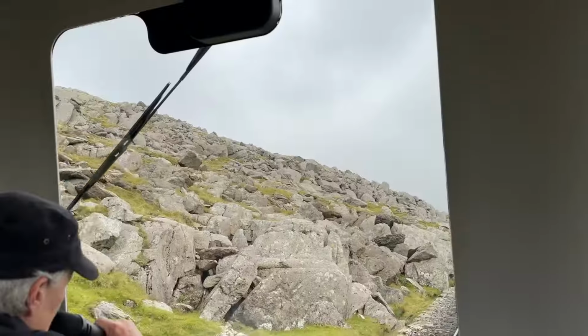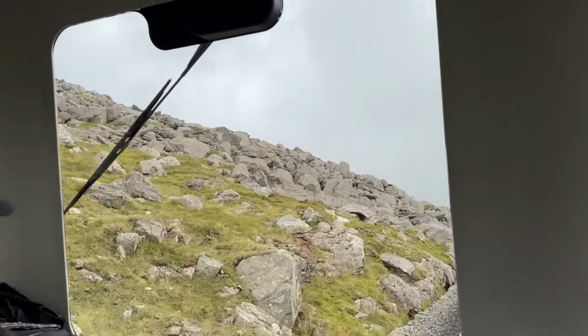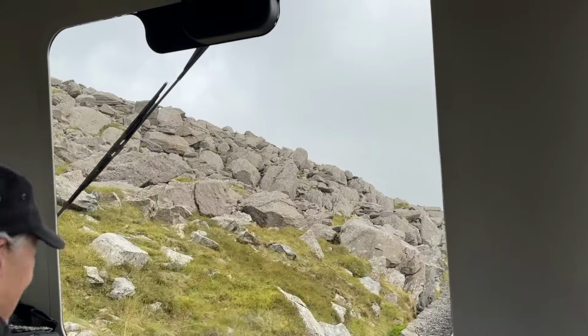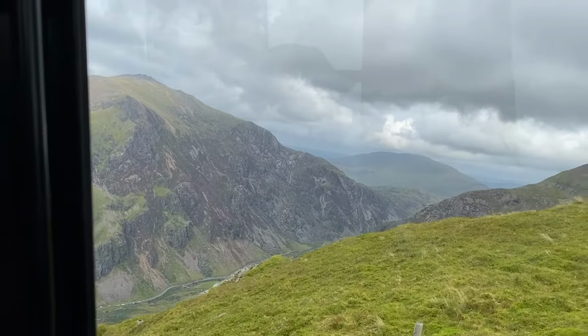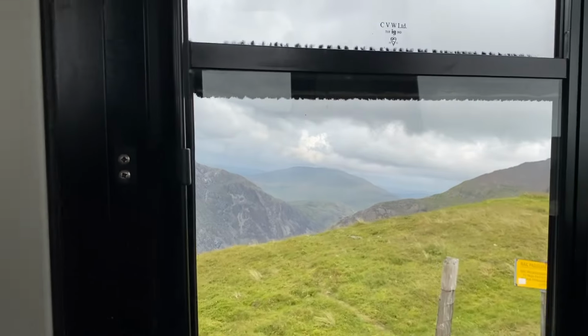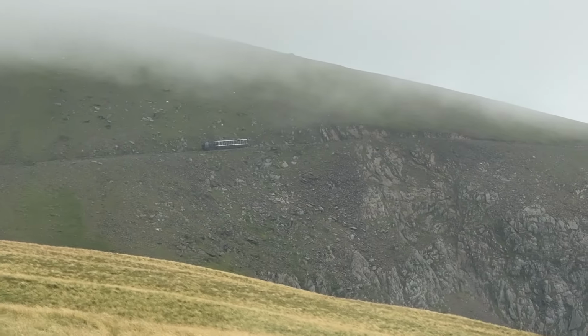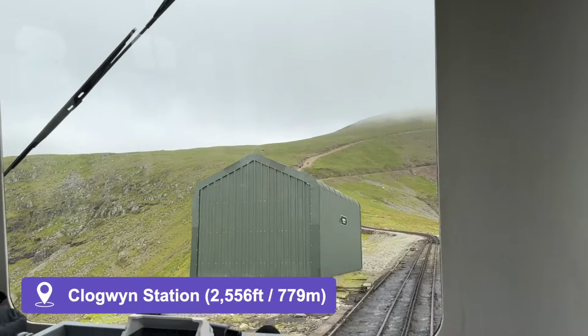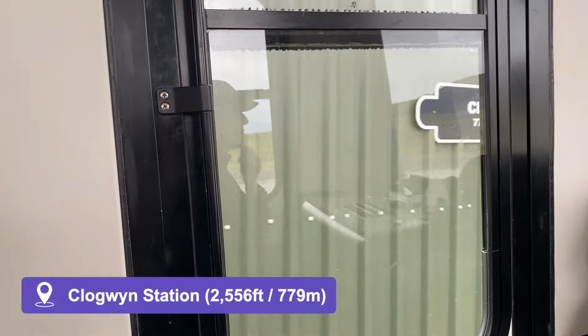Just after the halfway station, you'll enter Rocky Valley, a highlight of the journey up Snowdon. In the valley, the train tracks are flanked on both sides by large rock formations. The final checkpoint on your journey is Clogwyn Station, which is 3/4 of the way up the mountain.